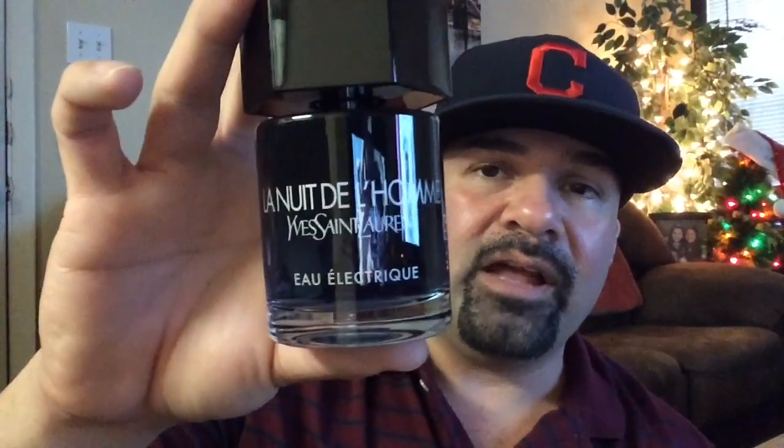Alright guys, so here is the bottle of La Nuit de l'Homme Eau Électrique. Kind of reminds me a little bit of that Pure Excess bottle. It has the blue and the black on top and the clear at the bottom here. Yeah, it's your standard bottle from the La Nuit series, from the flanker line here.